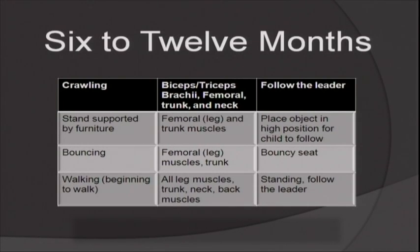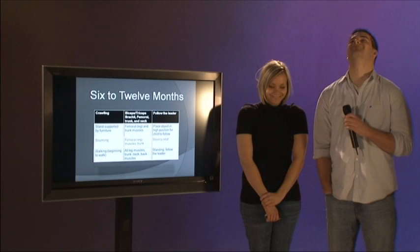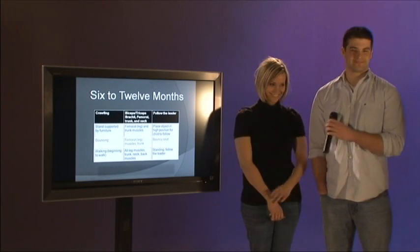Second, bouncing, also femoral and trunk. You can buy a bouncing chair or even just set the baby on your knee, holding him slightly firm so he won't fall off. Then walking. All leg muscles, trunk, neck, and back muscles. Includes all those. Follow the leader.